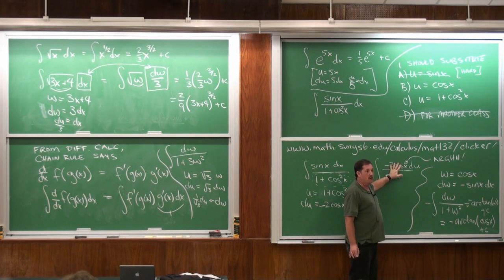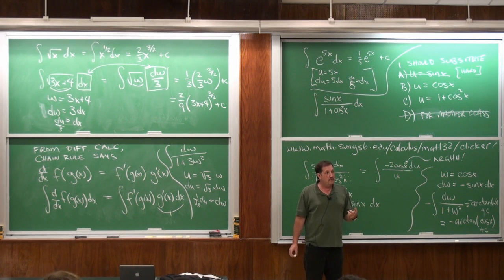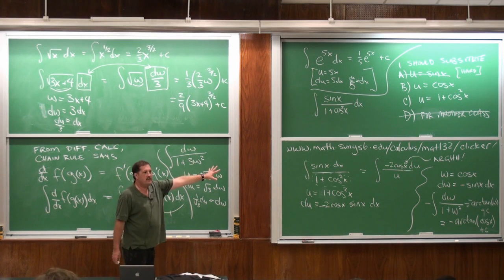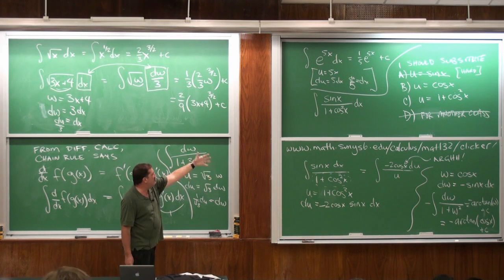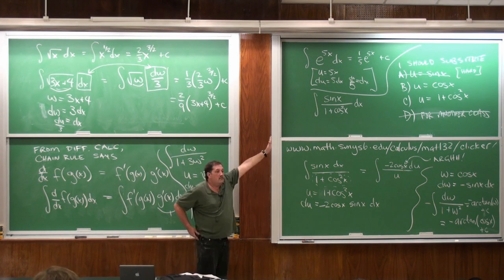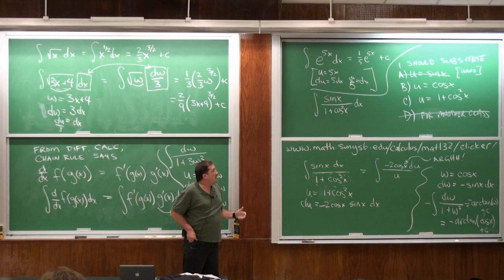You could maybe make this work, but if I ask you to drive to Port Jefferson, or to walk to Port Jefferson, it's not wrong to go to Huntington first. It's just not really a good idea. So you could maybe make this work. Maybe you could even make u equals sine x work, although I don't see how. So in some sense, there's no completely correct answer to this. It's just that the best substitution is certainly the cosine.